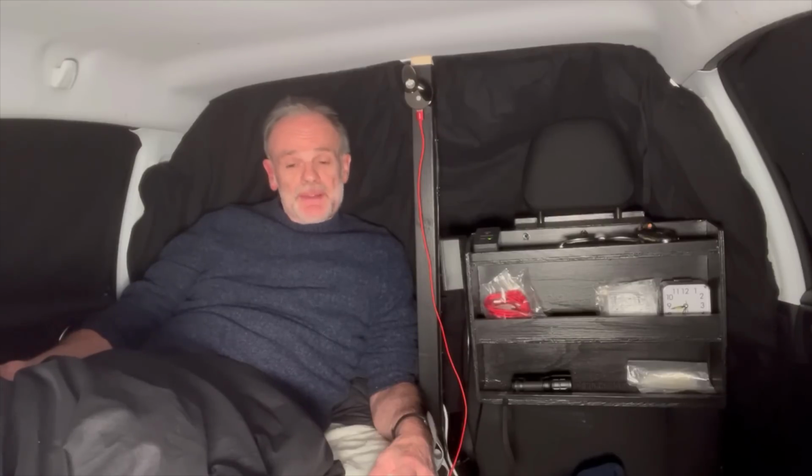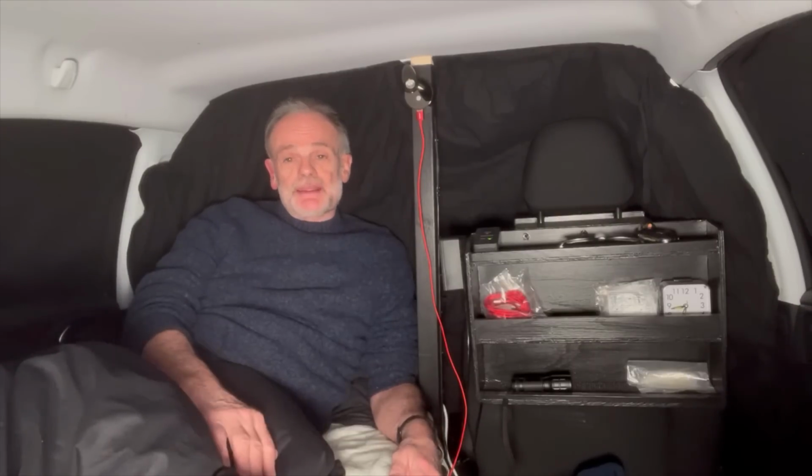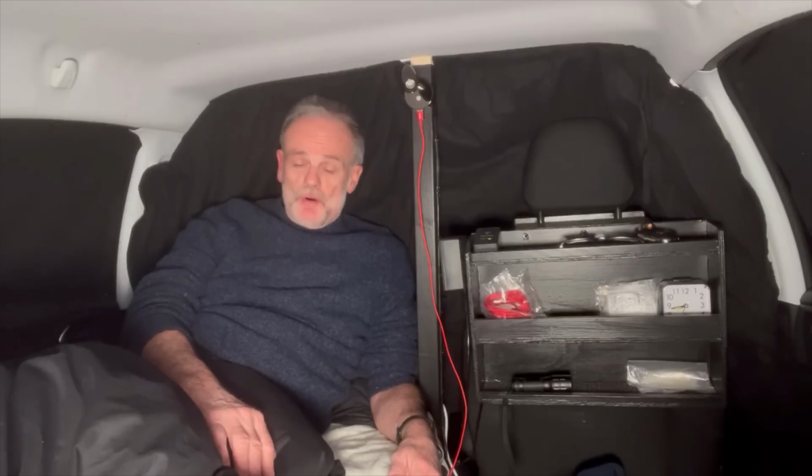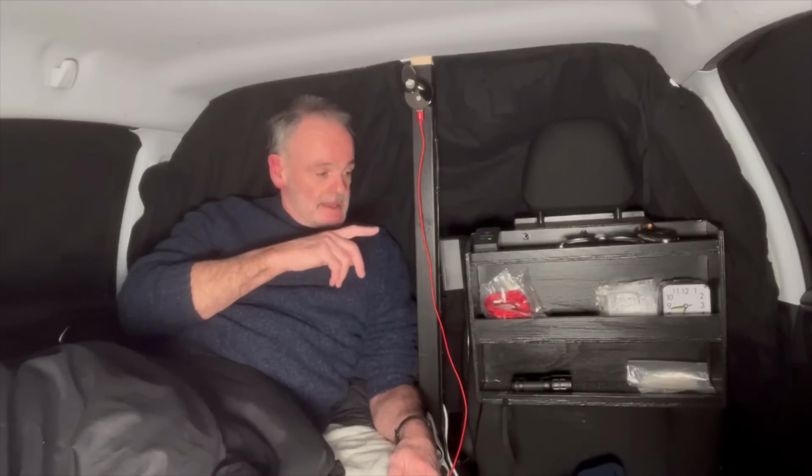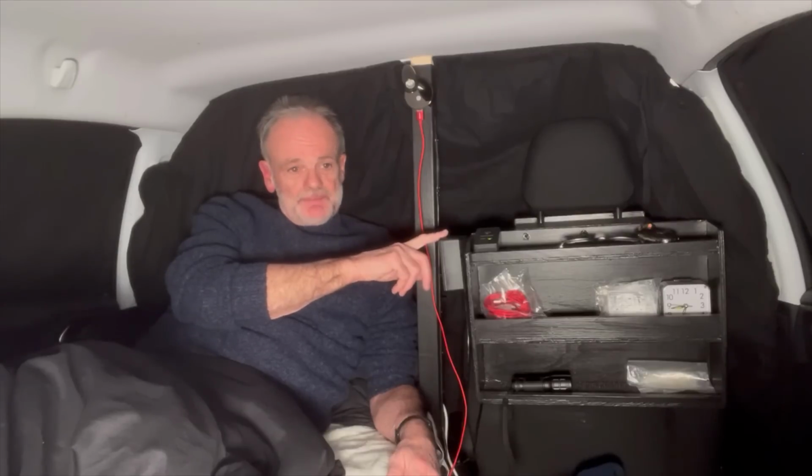Got an update on weather forecast, -2, which is good really, because it proves how good this is. I have slept in it down to -5. I've been fine. Got this electric blanket on and I'm plenty warm enough. Probably later on when I go to sleep, I'll actually turn it right down or right off. That's my battery monitor, and it's on 98%. So I have a massive battery underneath here.